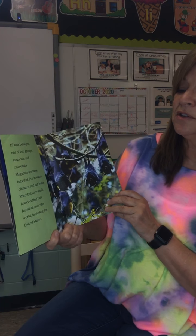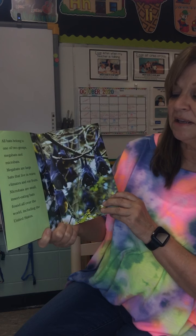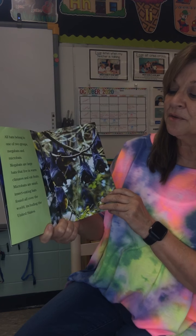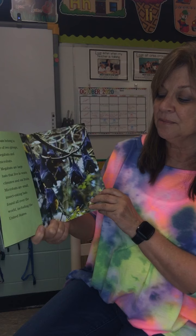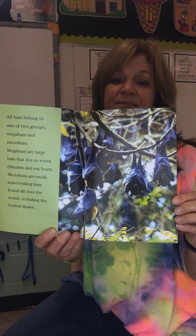All bats belong to one or two groups. There's the megabats and the microbats. Megabats are large bats that live in warm climates and eat fruit. Microbats are small insect-eating bats found all over the world, including the United States.